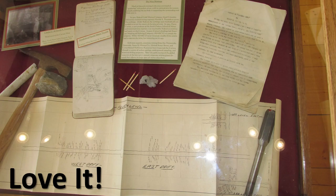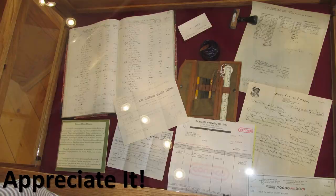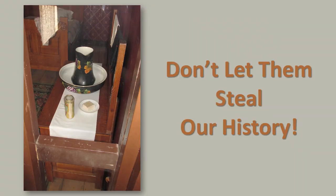Learn it, love it, appreciate it. Don't let them steal our history.